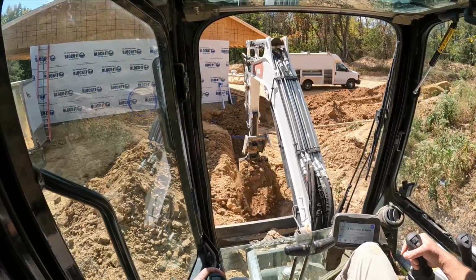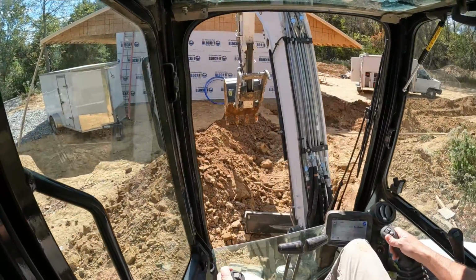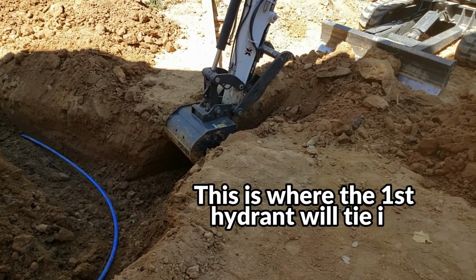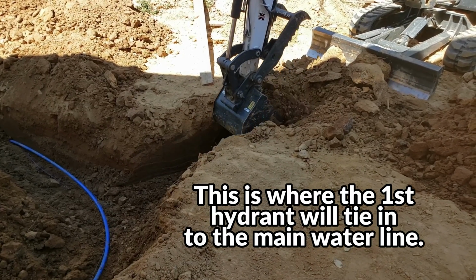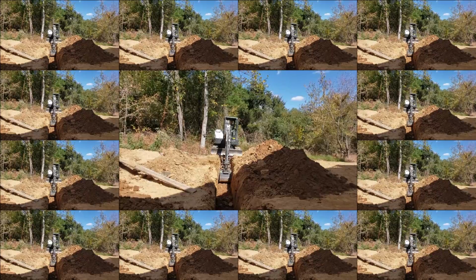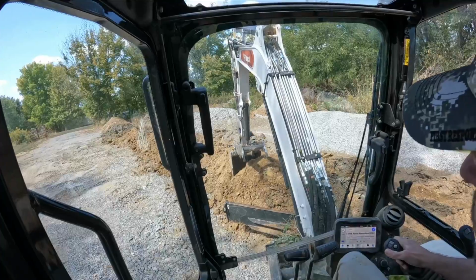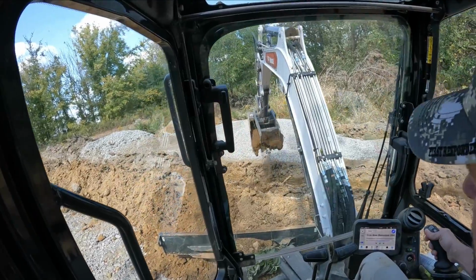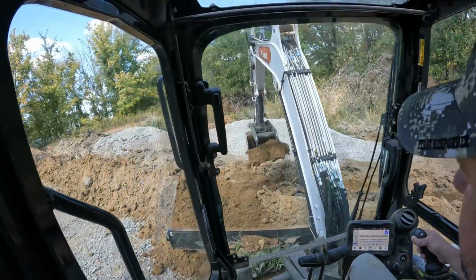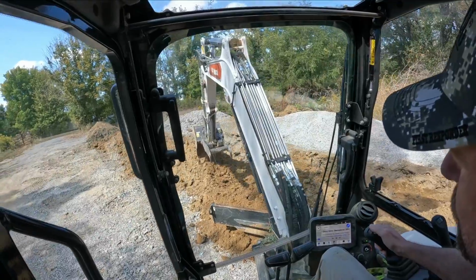Digging fools today. Bucket full of that clean 1-inch for the frost-free hydrant number 1. I'm gonna make a little crossing spot here so I can get across the ditch.